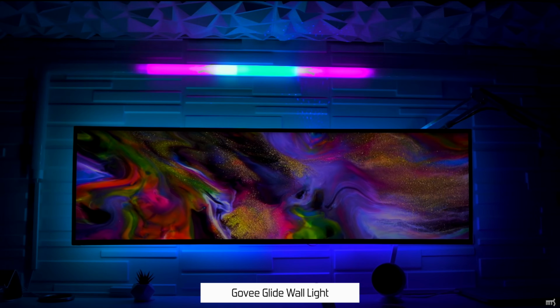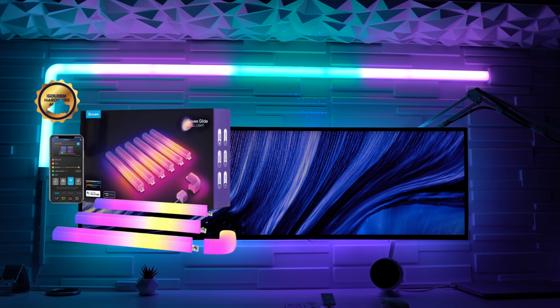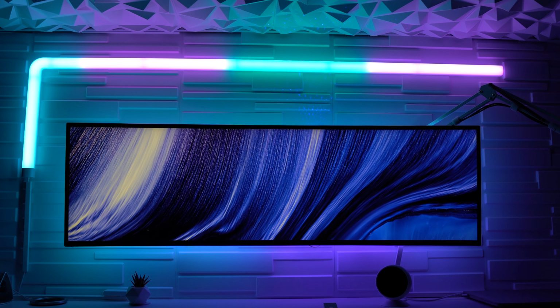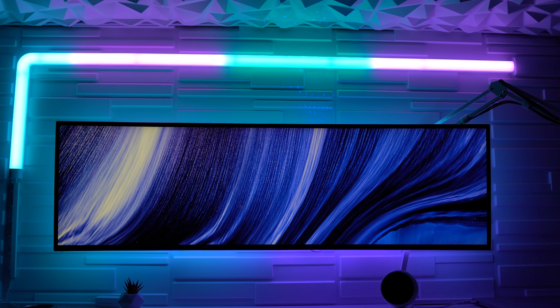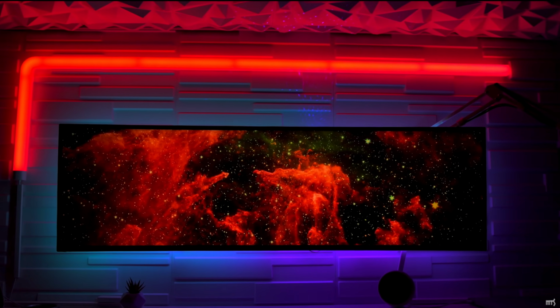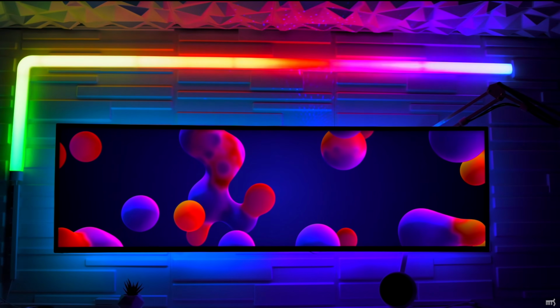The original Glide is Govee's first entry product into the wall light space. The Glide is offered in two variations, one that ships with a total of 7 pieces, 6 straight and 1 corner, and a deluxe version that ships with a total of 12 pieces, 8 straight and 4 corner. Check out my dedicated review for more granular details. But overall, the Glide offers a ton of scene modes, a solid amount of music modes, and you can even DIY your own effects. It can also be synced using the DreamView TV feature, though the color transitions aren't quite as fluid as I would like.